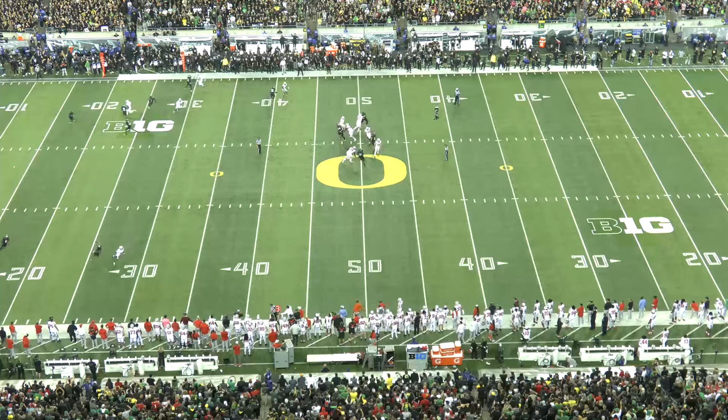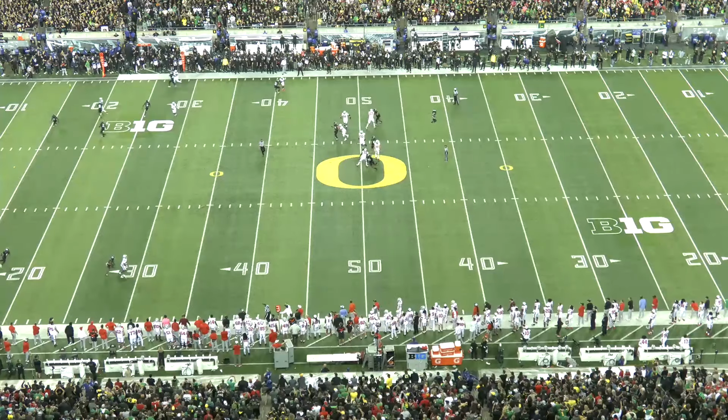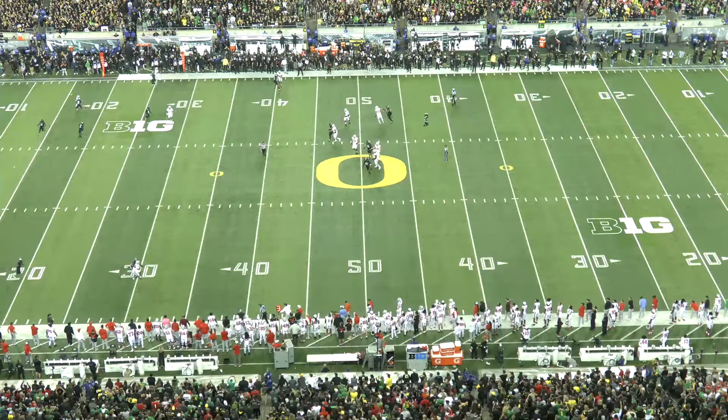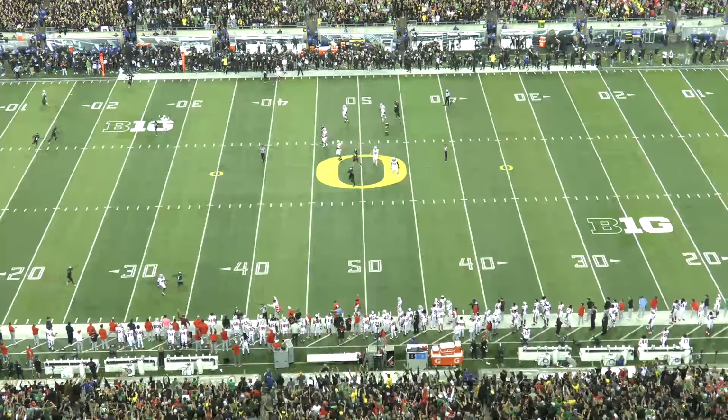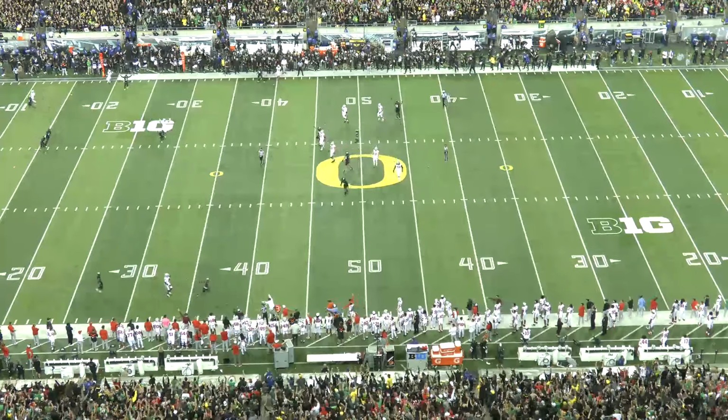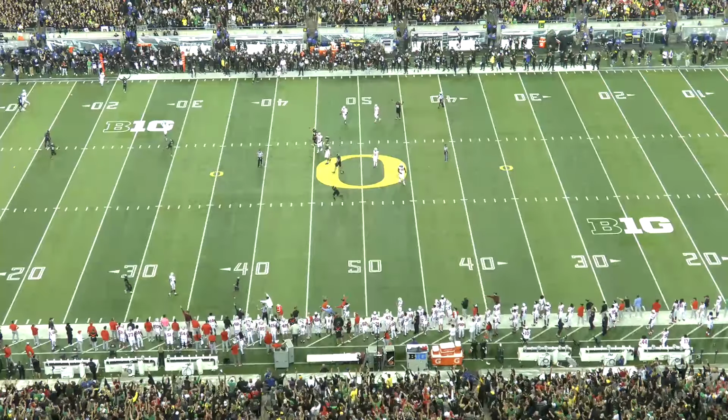But I think we'd all agree here that these 12 players did participate in the play. And this new interpretation really eliminates any potential clock advantage by the defense for having 12 or more players on the field.